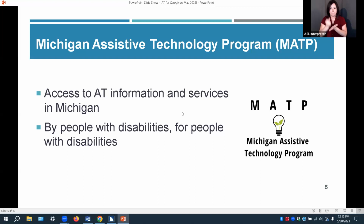So the federal AT Act says that people have access to AT information and services. In our case, it's for the whole state of Michigan. And what I like to point out about our program that we are super proud of is that our assistive technology specialists are people with disabilities. So we like to say that it's a program for people with disabilities by people with disabilities. And then on this particular slide, we have the MATP logo pictured.